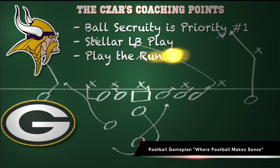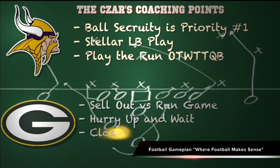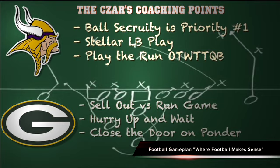Here are some of my coaching points for both teams in this matchup. You look for the Vikings. Clearly, ball security is priority number 1. You got to protect the football. You protect the football, you win the game. Stellar linebacker play. I'm a big fan of the Vikings linebacking corps. I think they have some of the more underrated linebackers in the league, in particular Chad Greenway, and you have to play the run on the way to the quarterback.